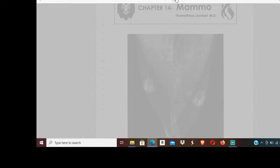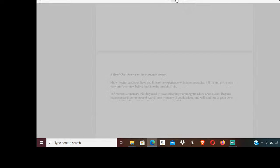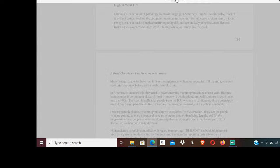Chapter 14, Mammo, Prometheus Lionheart, MD. Highest yield tip. Obviously the amount of pathology in breast imaging is extremely limited. Additionally, most of it will not project well on the computer monitors in all testing centers. As a result, a lot of the eye tests that make practical mammography difficult are unlikely to be shown on the test. Instead, focus in on next step style thinking when you study this material.